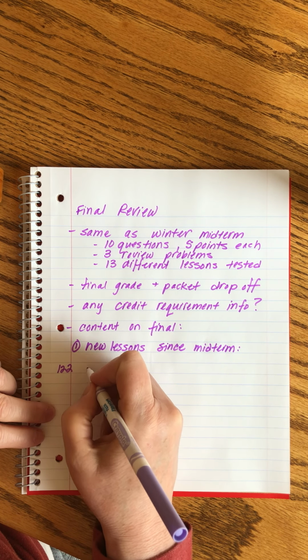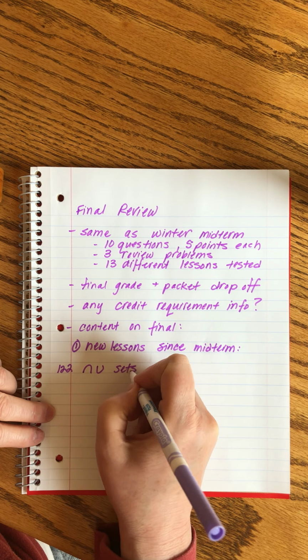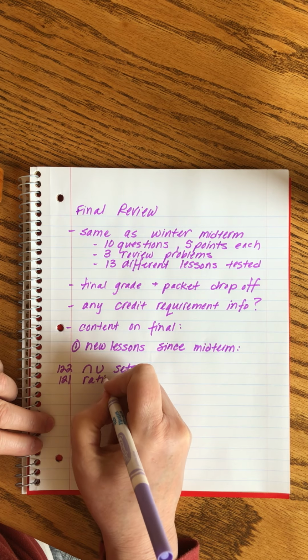Lesson 122 was about intersection and union between sets. We also talked about Venn diagrams. 121 was about rational inequalities.